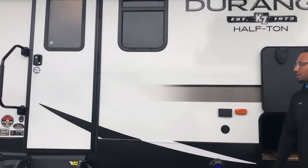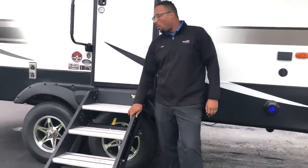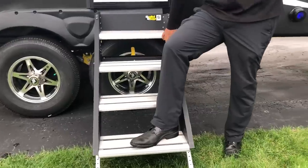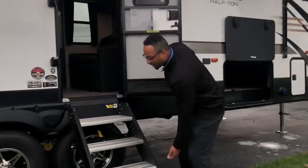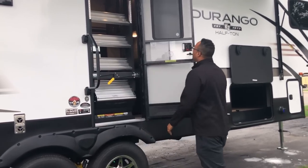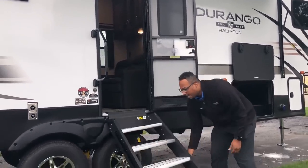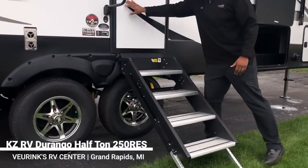We also have your solid step system as well. So this is brand new this year. No more do you have the steel steps or the steps you gotta fold in and out. This is very durable, secure, great for pets, elderly folks, younger folks, children. It's a great step system that will fold up directly right into your door frame in transit. You're good to go. Get to your campground, open the door up, yellow lever, pull it down, and you're good to go. That's the solid step that we just put in this brand new Durango.